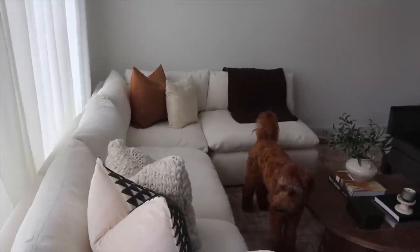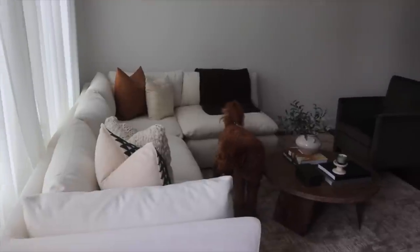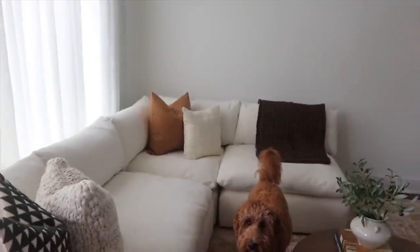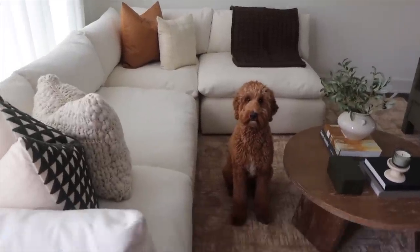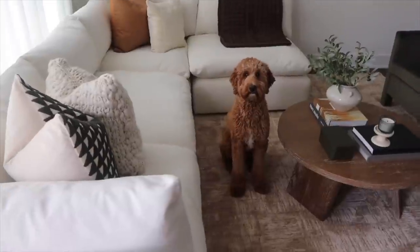Yeah, that brown throw isn't doing anything for me. It honestly just looks black and it looks too dark. Yeah, I'm taking that back today. What you think about the brown throw? It's behind you. Do you think it's too dark? Do you think it goes? What do you think?